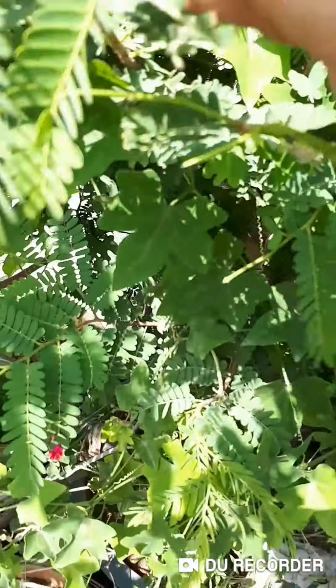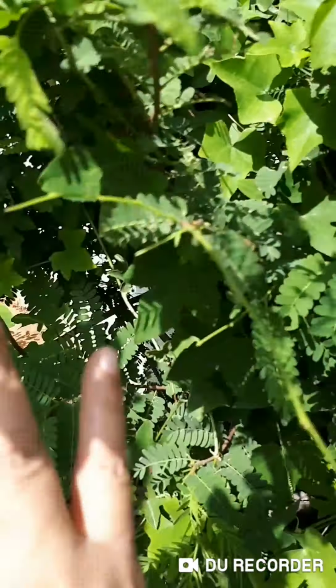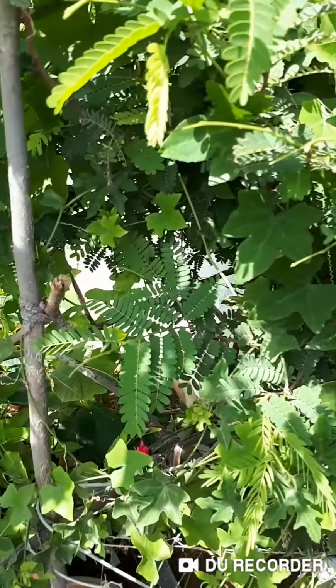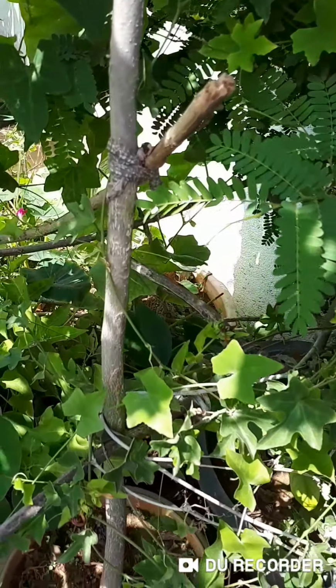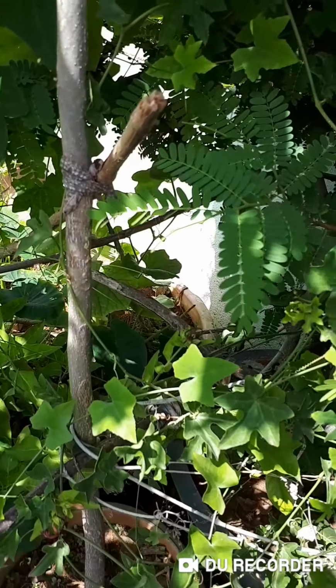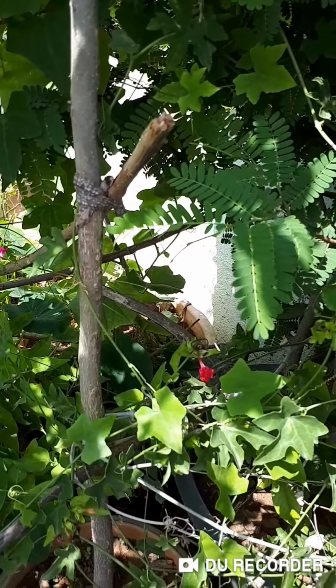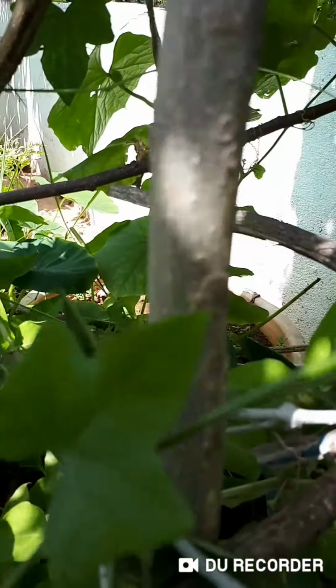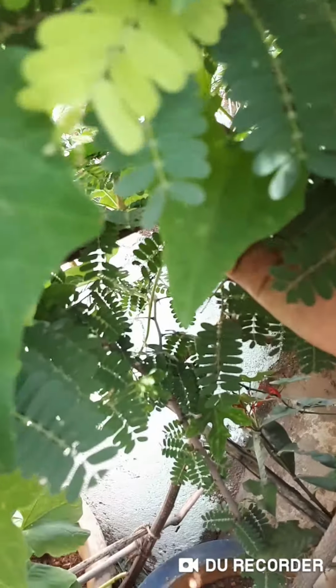Tamarind. I'm trying tamarind also. See? But right now it is in the middle of this ivy gourd bush. Ivy gourd has overtaken the plant. Since it is a creeper, see? Here one more, it is hidden.